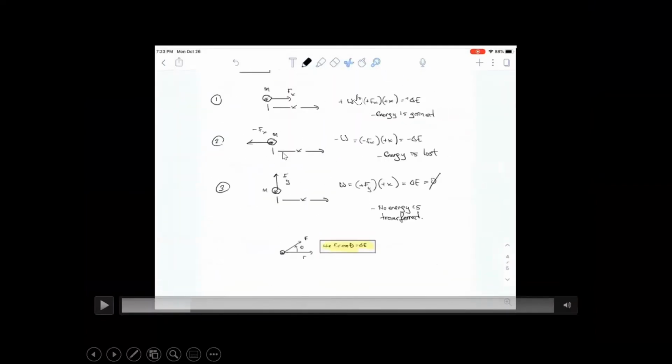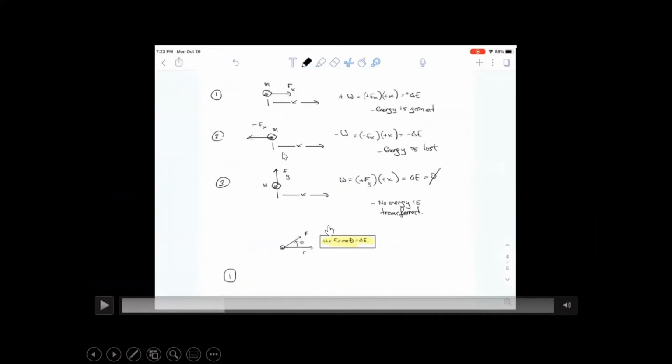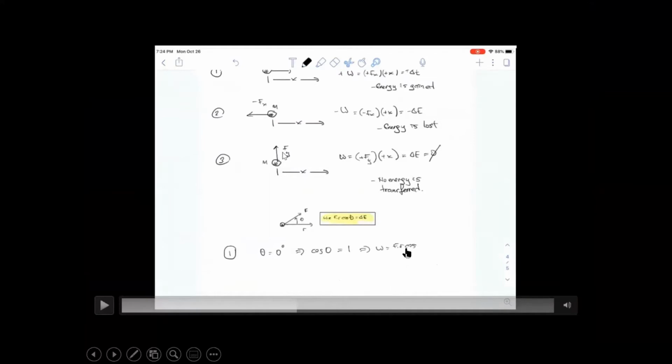Let's make a transition. We talked about positive work, negative work, and no work, right? In the case of positive work, force and displacement are in the same direction, so we'll utilize this formula and come up with the same answers. If they're in the same direction, the angle is 0, and the cosine of 0 is 1. So force times displacement times the cosine of the angle gives you a positive change in energy. When force is in the same direction as the displacement, energy is gained.